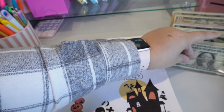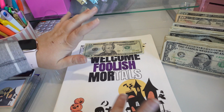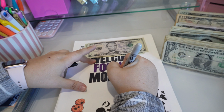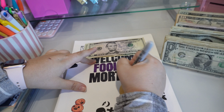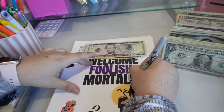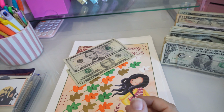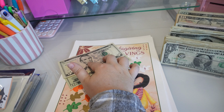All right, so we have our Welcome Foolish Mortals. We're going to go ahead and finish this one off because it is the last week of October as far as paychecks go. So we've got 25. Okay, so we are all done with this one, so I will move this out of the way, and we'll start on the Christmas, or the Thanksgiving one next, well, the November's.